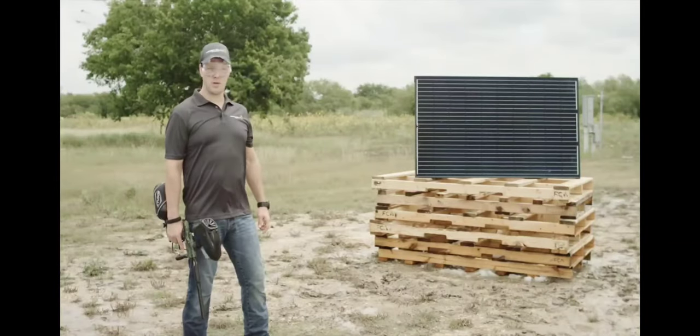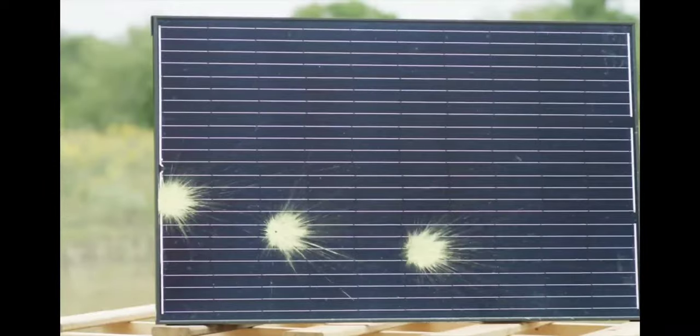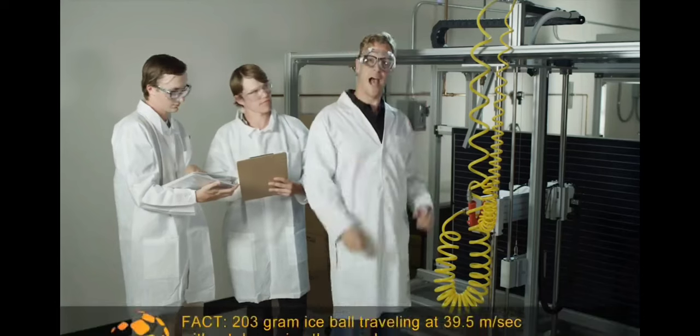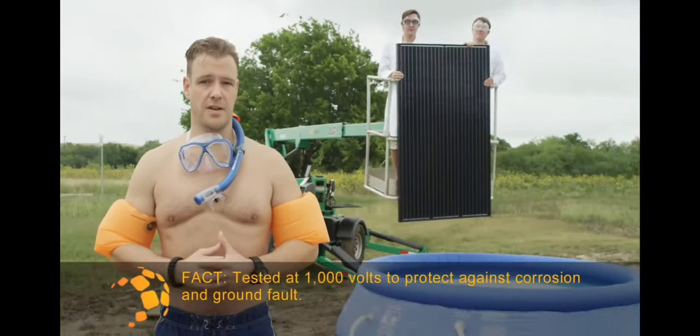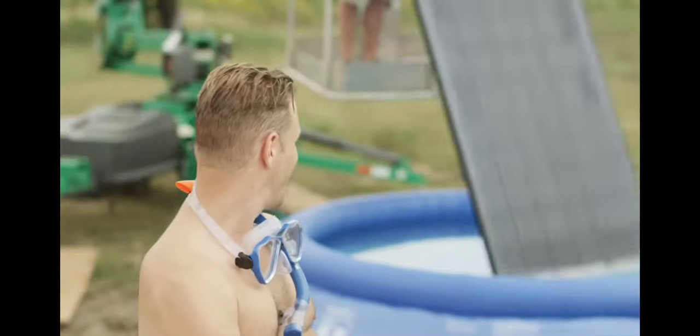And Mission solar panels are strong enough to survive the neighborhood kids' best shots. Hail? Hail yeah! Ice cannon. Panels undergo wet leakage current tests, independently tested to 1,000 volts. Let her rip, boys!